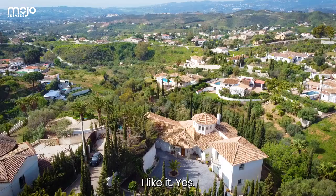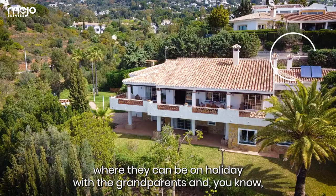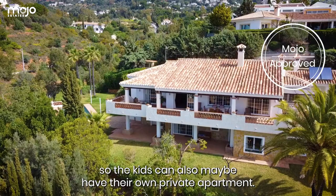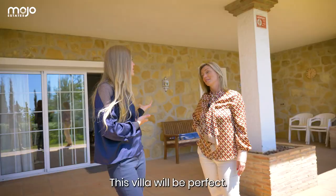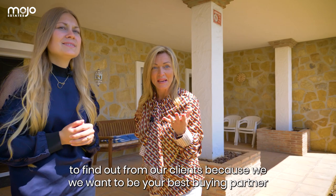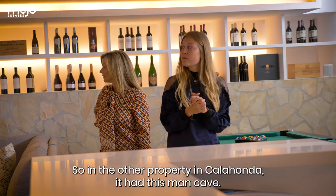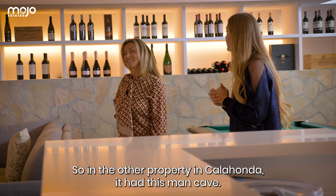Some people buy here just to have a place where they can be on holiday with their grandparents, and the kids can also maybe have their own private apartment. This villa will be perfect. Absolutely, and that's what we always try to find out from our clients, because we want to be your best buying partner when it comes to properties. We want to give you advice and find out what your needs are, and help you in the best possible way. So in the other property in Calahonda, they had this man cave.